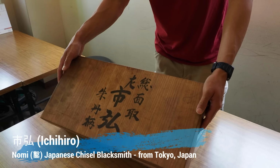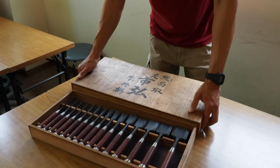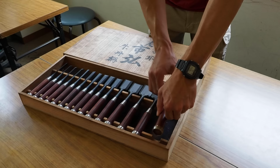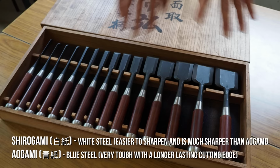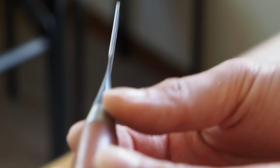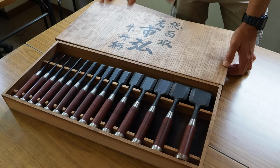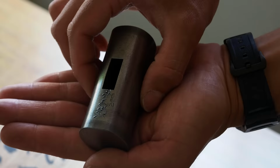This set of nomis is by Ichihiro, which is a famous blacksmith, and he's passed away. This set of nomis is 35 years old or so, and this is a rosewood handle. The quality of the craftsmanship is impeccable. This is made from shirogami, but it's probably like an aogami in terms of its resilience to chipping. The backs are very, very flat, so it takes very little work to get them flat. This set is probably selling for $10,000. Somebody from the United States has already bought another set just like this. It's a high skill set to make this.